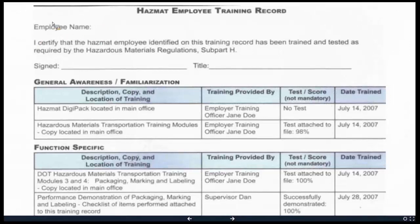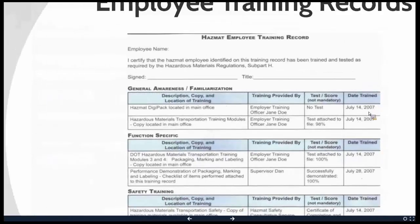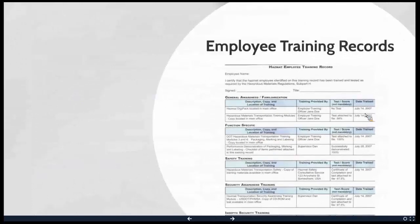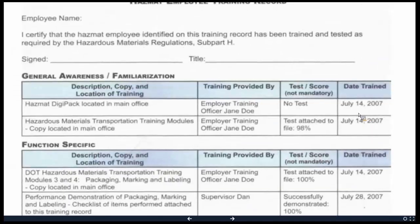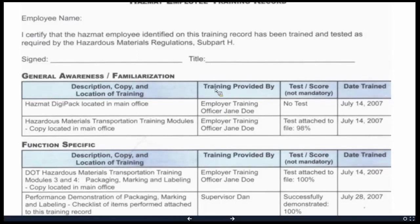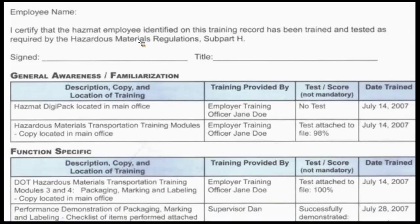Employee name. Most recent training date, broken down into the general elements of general awareness, function specific, safety training, and security awareness, and all the way down to in-depth security if needed. Description, copy, or location of the training material, name and address of the person providing the training, and lastly, the certification that the hazmat employee has been trained and tested and signed off by the hazmat employer.